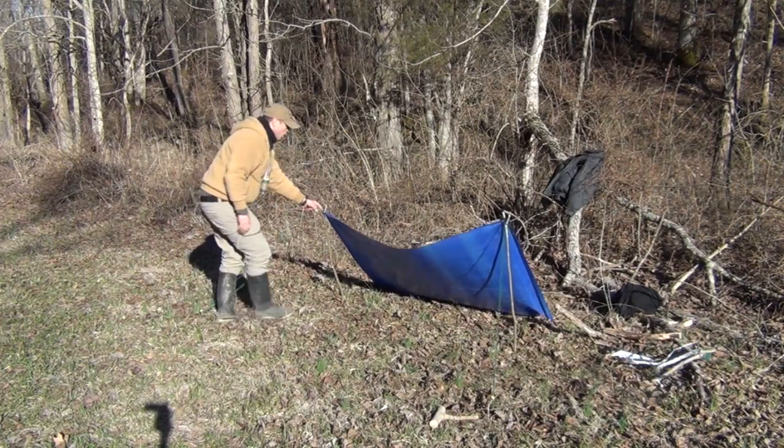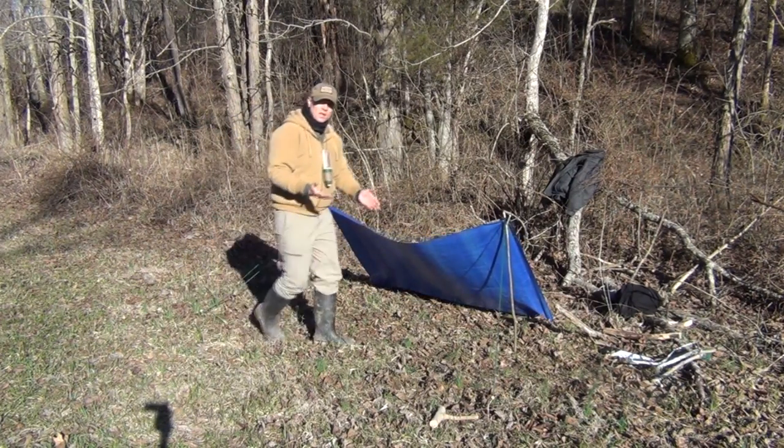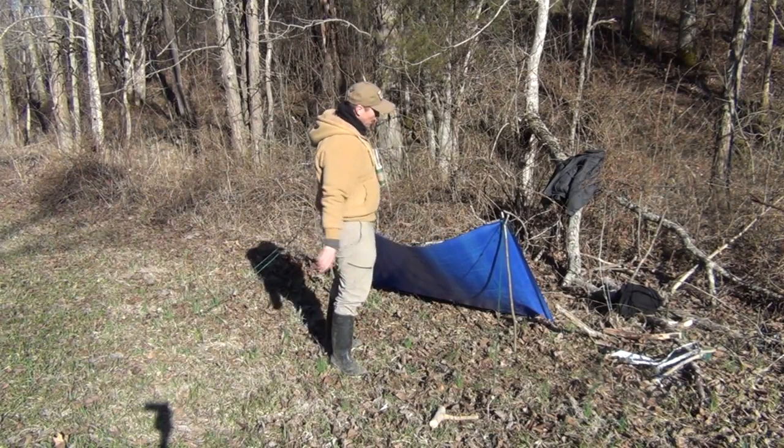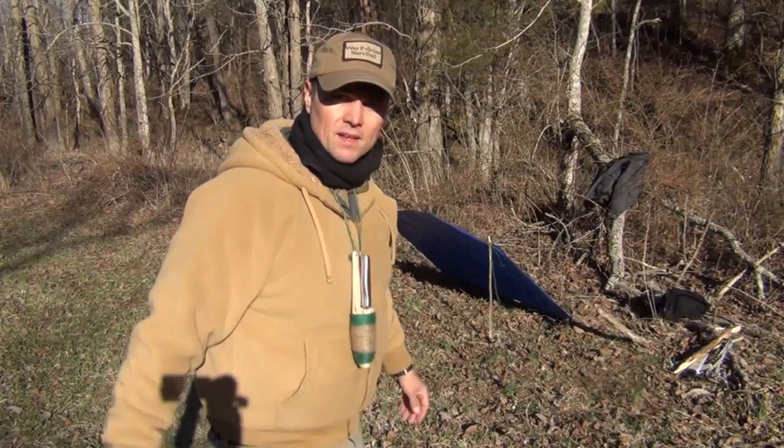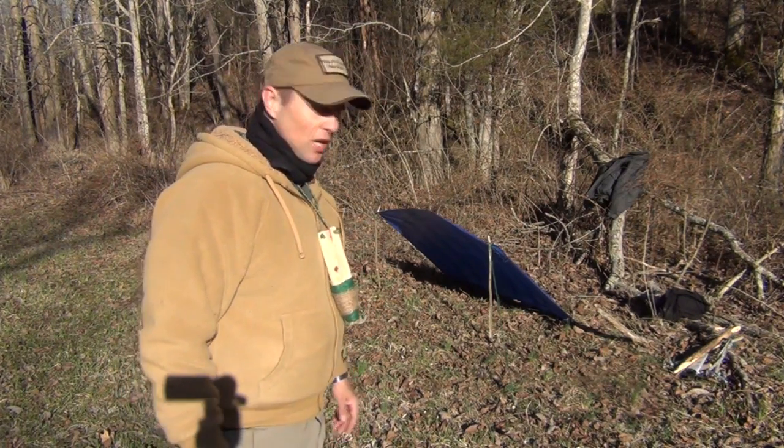I think it's still a little too tall. So what I'm going to have to do is take the saw and cut off the bottom of these sticks a little bit. Well, there it is. And again, it's just a simple lean-to shelter.